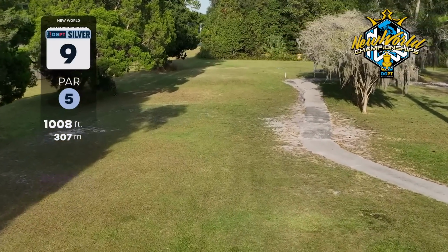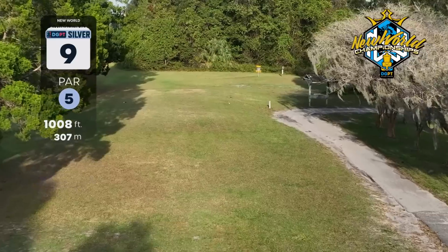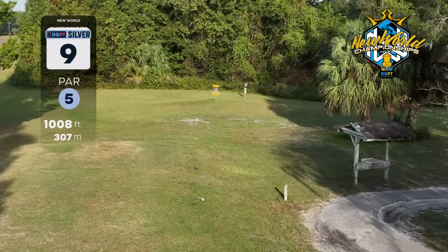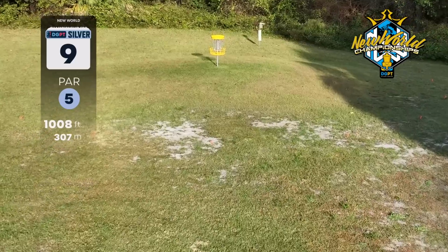You can send an upshot as long as you can, close to the green. However, it is really windy, so you don't want to be careless with it. There's out of bounds on the left, as well as the sidewalk on the right. This is a hard hole to birdie, but if you have consecutive perfect shots, it's doable.